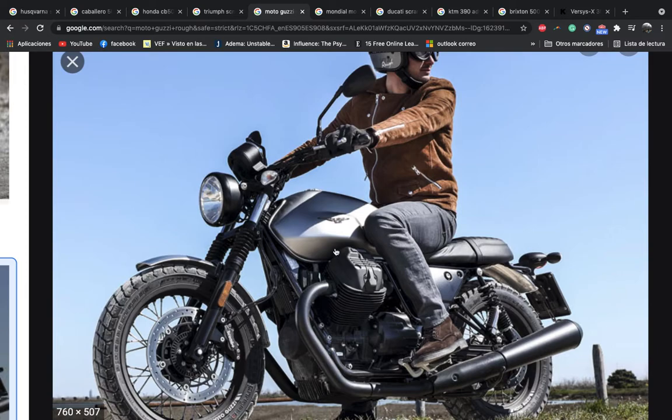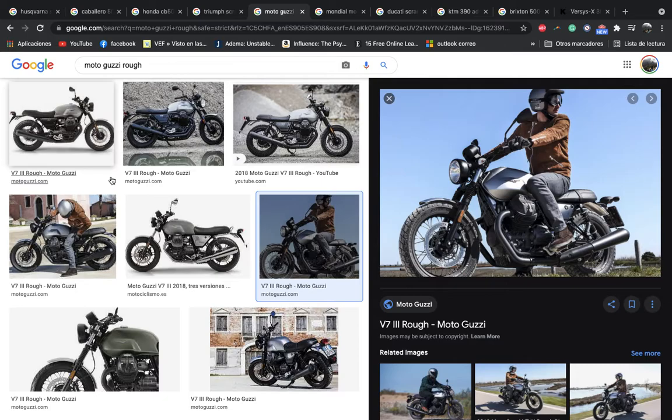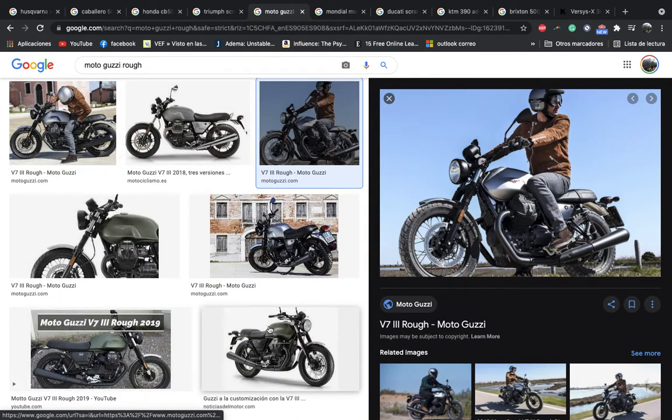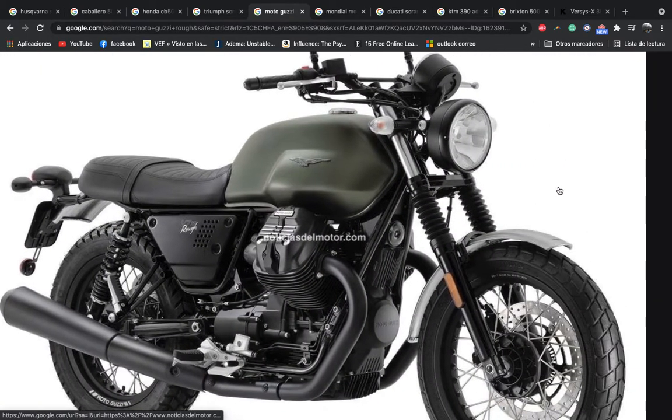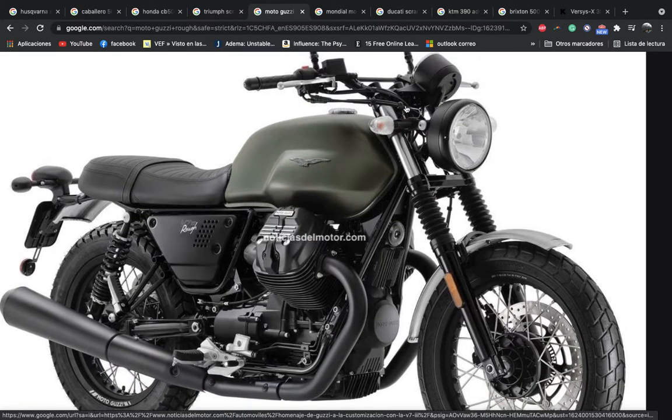And yeah, you can just get your A2 license, buy this bike, and scramble around and look awesome in the city while you do it. In green, of course. Look at this, beautiful, beautiful motorcycle, absolutely beautiful, gorgeous.